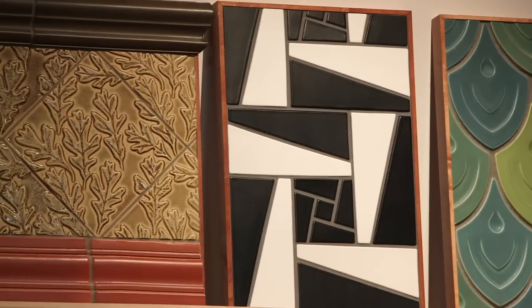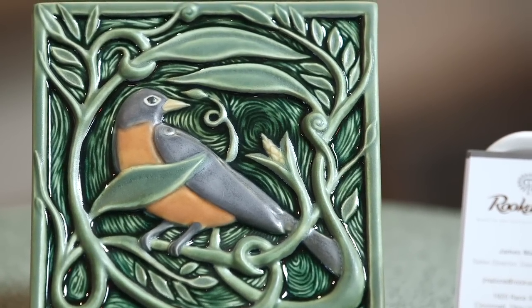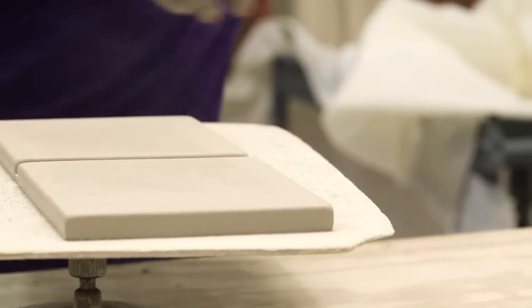So here at the Rookwood Pottery Company, we actually have 3 architectural tile collections. The first one is our Heritage Collection, the second one is our Timeless Beauty Collection, and the third is our Modern Classics. Obviously, the pottery put us on the world map, but we are understanding there's the national map. The architectural tile has done that for us. People have this affinity to Rookwood based on the fireplace they saw in their grandmother's home years ago.